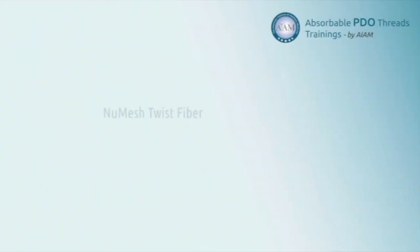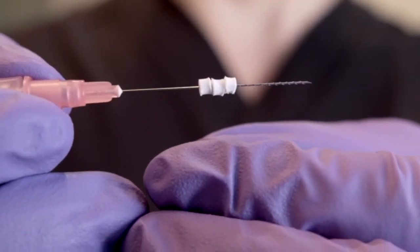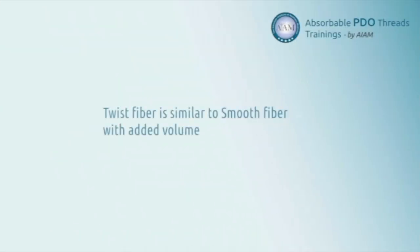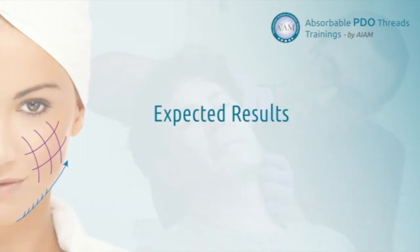The twist threads can also be used to treat the glabella region, the temples, or really anywhere that you want a more robust mesh. The twist thread is actually twisted around the needle, which gives it a kink, and that's why it gives it a little bit more volume than a regular smooth fiber. You can think of the twist essentially the same as a smooth, but with added volume. Barb 3 is useful for brow lifts, it's useful for mid-facial lifting, and it's useful for tightening the jowl. You can also use it for cutaneous neckbands.